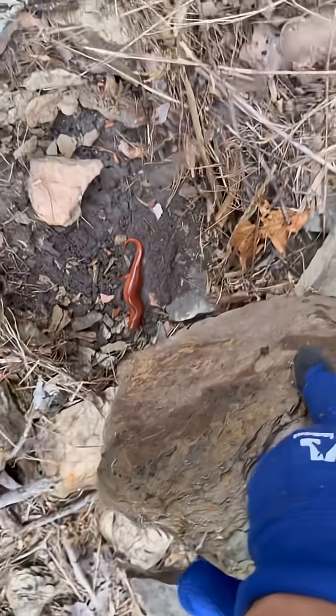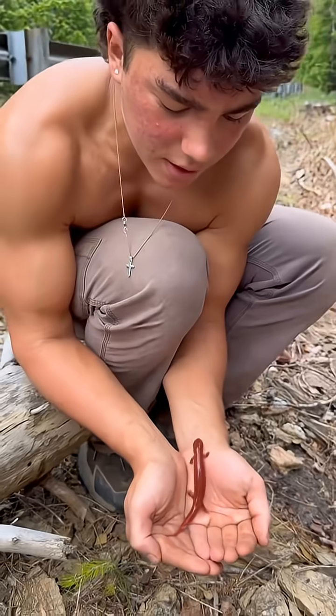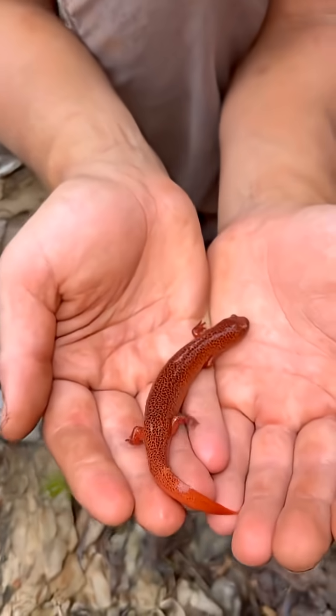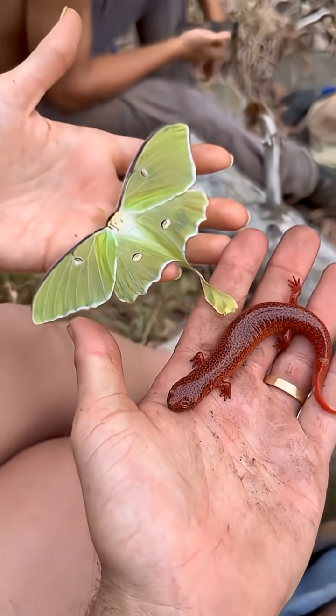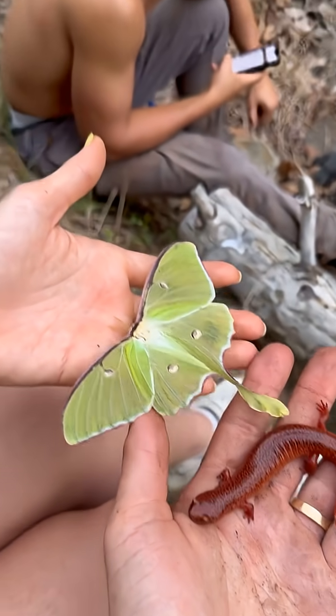And then, holy cow, Emma! I flipped my lifer red salamander. This is a species I've dreamed of seeing ever since being a little boy. I used to have a toy one of these I'd play with all the time, so really this was just such an amazing way to cap off the day.